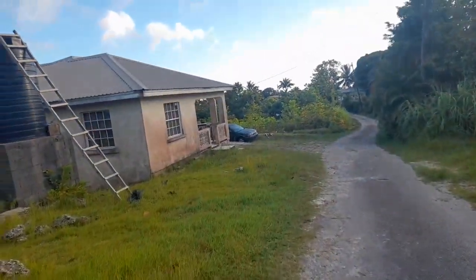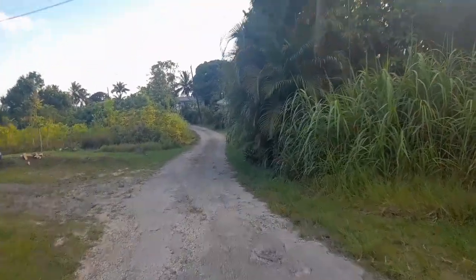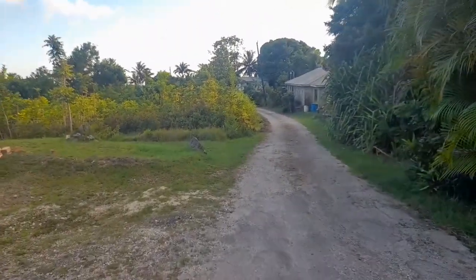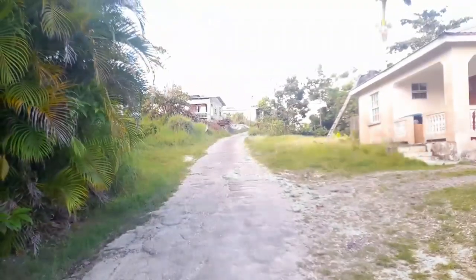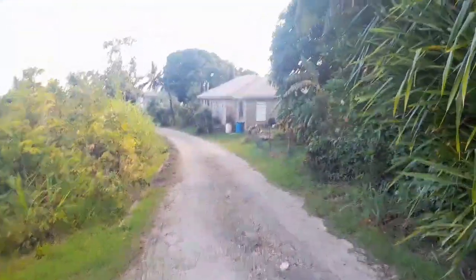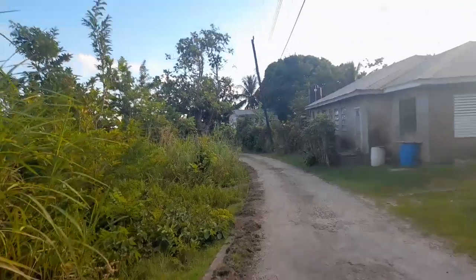This is the beautiful Scotland countryside. Lots of rapid response units up in here. Belongs to the Barbados Water Authority. So now climbing down the mountain, Mount Hillaby. Back up to the top of the mountain. This is the beautiful Scotland countryside here in Barbados.